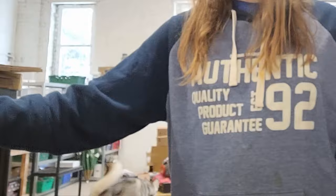So I buy 9x6x4, I buy my large letterboxes from them.